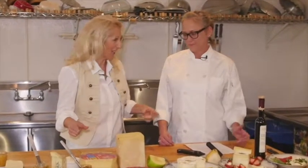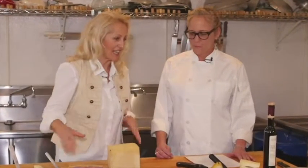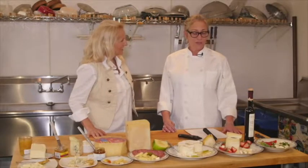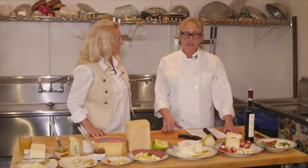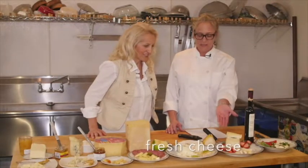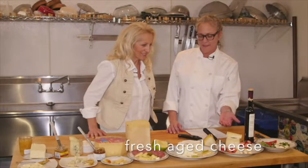Thank you. Okay, I would appreciate it if you can take us through the different groups of cheeses and tell us all about it. Sure. We're going to start with the seven styles of cheese that the world uses to describe, and it's based on texture and rind. The first cheese is a fresh cheese, which is soft and creamy. The second cheese is a fresh aged cheese, which is a little bit firmer.